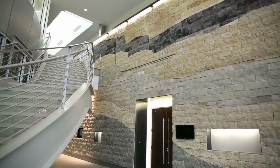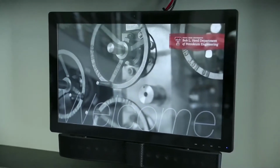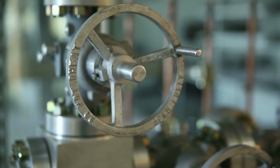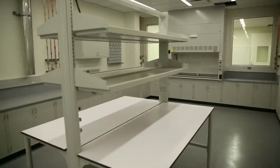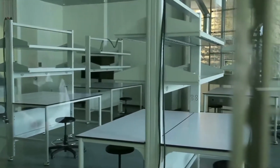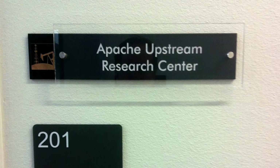What this rock wall tells the story of is the evolution of wellbores. From there to aesthetic detail, students in the Bob L. Hurd Department of Petroleum Engineering will benefit from every thought put into the new building. Equipped with cutting-edge laboratories, students will gain a hands-on approach while learning the entire spectrum of petroleum exploration and production. These facilities include the Apache Upstream Research Center, also known as the Visualization Lab.